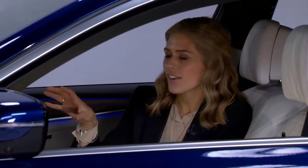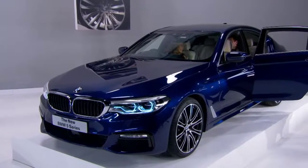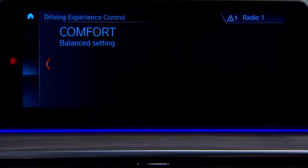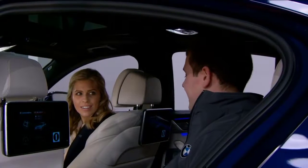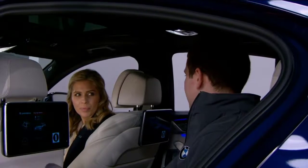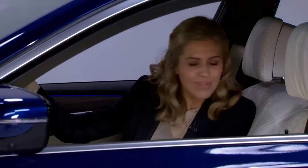And the dash, the fact that it's been lowered, it also feels like it's sort of angled towards the driver as well, which gives that sort of feeling of being in a cockpit of a race car. Exactly that, yeah. Every BMW is always driver oriented, so you've got a real commanding feel of the car on the road. Love it.